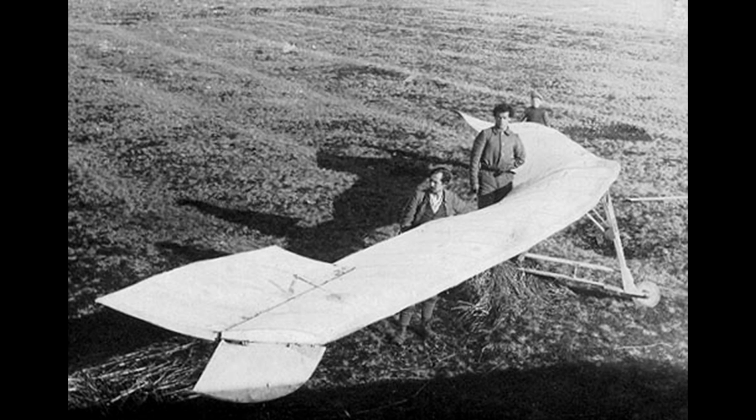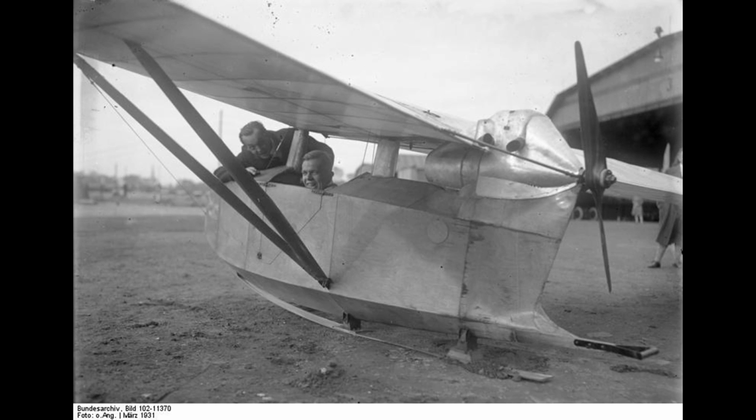He was an advocate, and you could say a fanatical advocate, of the tailless configuration. During the mid-20s, he designed a tailless glider called the Stork. Several versions were built. I don't have pictures of each one. With each version, there were various improvements made, and at some point, he attached an 8-horsepower motor to the Stork 3, giving it a total weight of 551 pounds or 250 kilos.